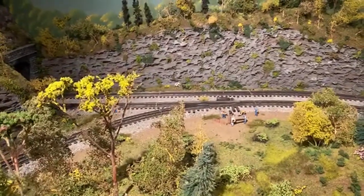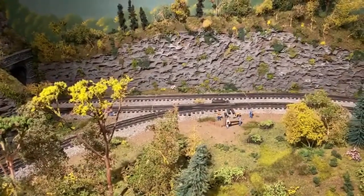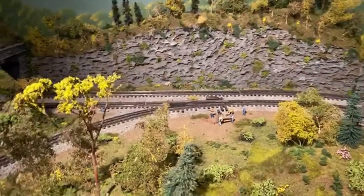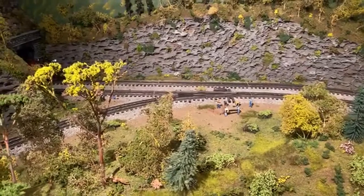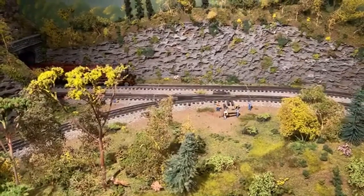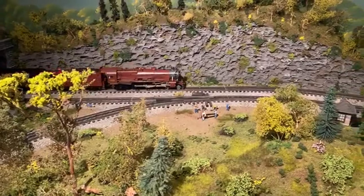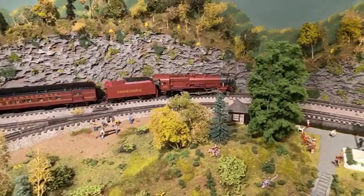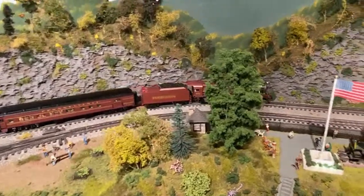I did get this engine off of eBay. Somebody asked me that. Matches our heavyweights really well.